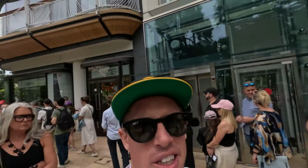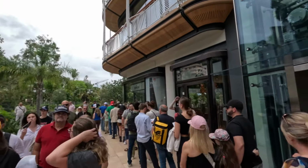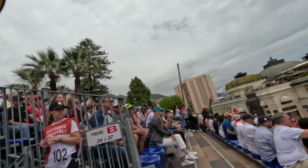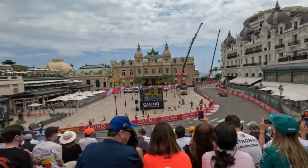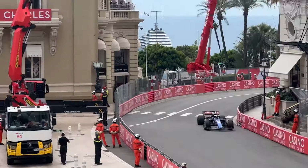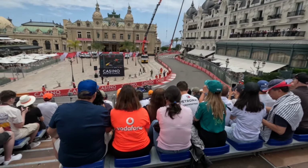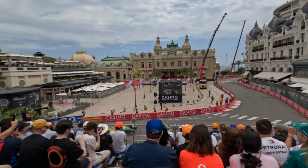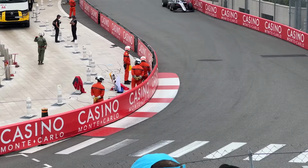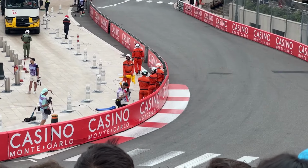Alright, so that's this queue here. This is to get into the grandstand. We go down there, around, zigzag back this way and up over the hill. Jeez Louise. First practice session. Here we are. The first session, those McLaren cars look absolutely unreal.